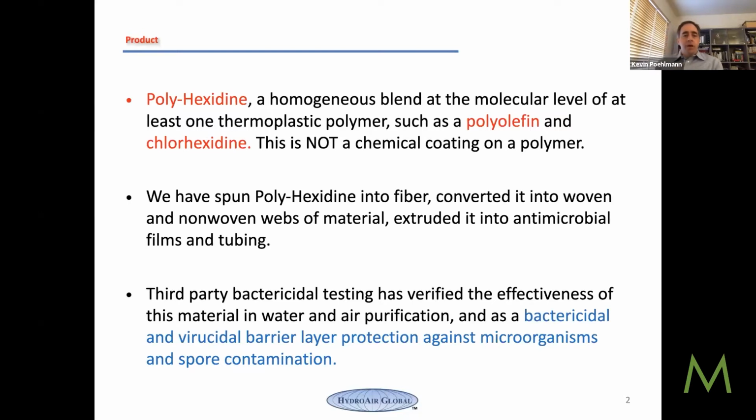So we're combining a homogeneous blend of the polyolefin and the chlorhexidine. Chlorhexidine base is a solid crystalline product, and we introduce that to the polymer in the extrusion process. We've done a lot of trials doing it into master batch polymer pellet, or we can go directly into the fiber.